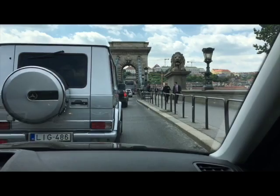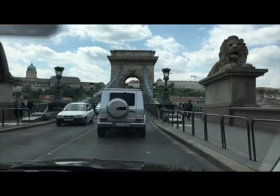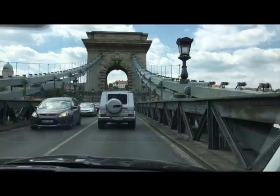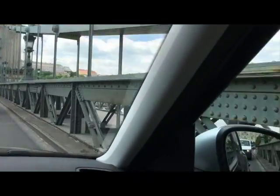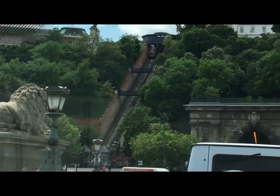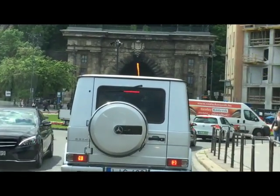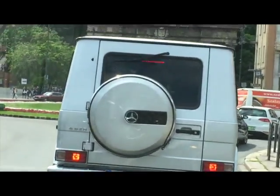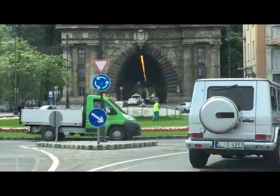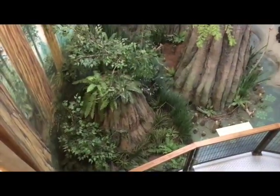So here we are going across the chain bridge. It's the most famous of all the bridges across what they call the Duna. We call it the Danube. And of course, it was bombed in World War II, and it's been restored. And this is a little cable car. You can't see the cable car right now, but those tracks lead up to Castle Hill. And we usually do that, but not this trip. We've done it so many times before that it's just not necessary. This is one of their circles that they have all over the country, and we really like the circle.